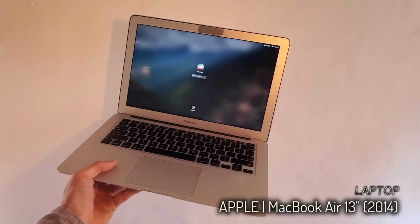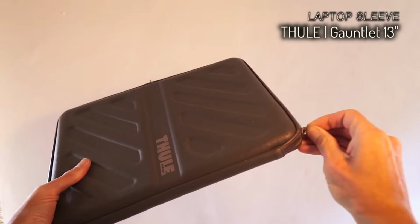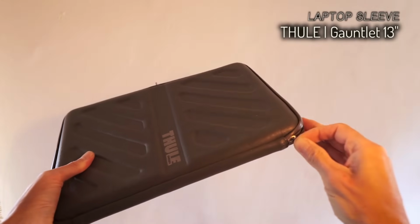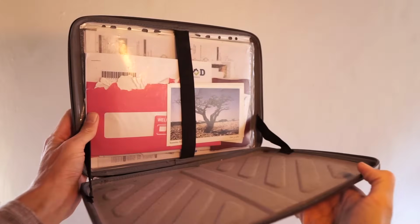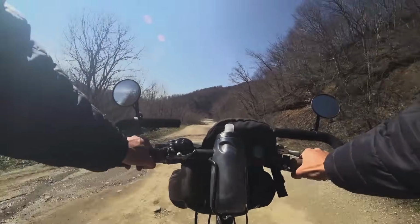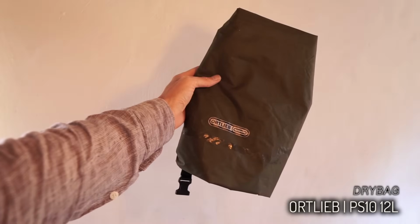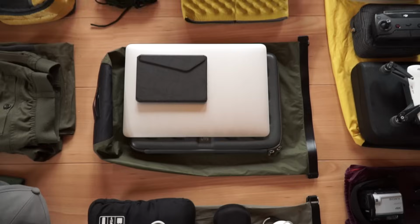The MacBook Air for computer stuff and editing these videos. The Thule Gauntlet protection sleeve for the MacBook. This one has been like bomb-proof. It has protected my MacBook rattling all over the place for 2 years. MacBook and protection sleeve were always kept in this dry bag from ORTLIEB to protect from possible water damage.